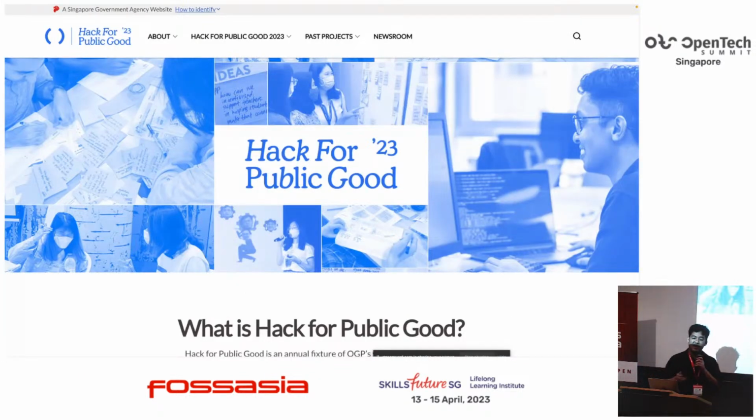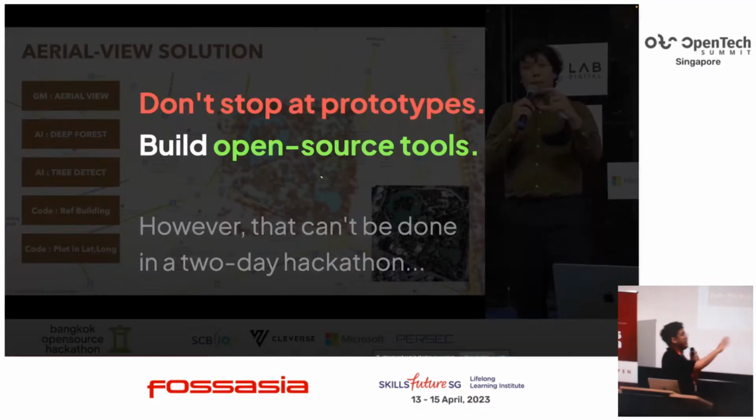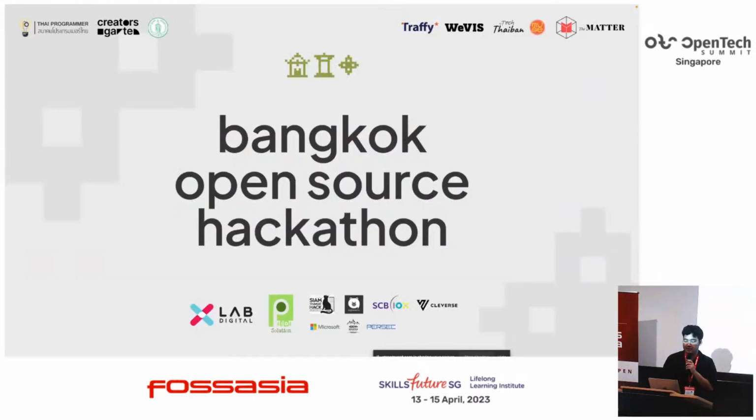We were actually inspired by Hack for Public Good. If there's anyone from GovTech here, thank you, I just copied your idea. Just kidding. We took inspiration from Hack for Public Good from Singapore, and we came to a conclusion: don't stop at prototypes, but really build open source. So how do you do that?